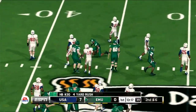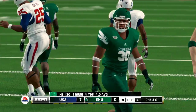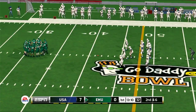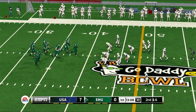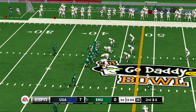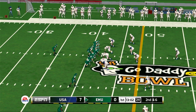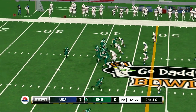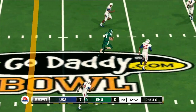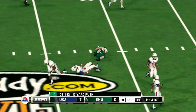Tackled after a decent pickup. That makes it 2nd and 6. From their own 41-yard line, it's 2nd down. He scrambled. He's at midfield. And he's tackled at the 42-yard line.